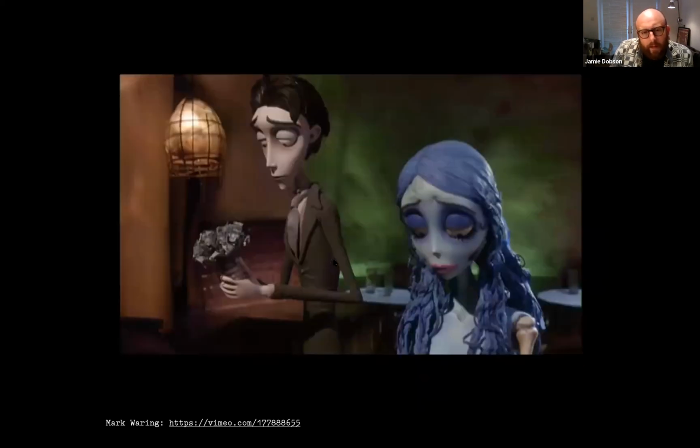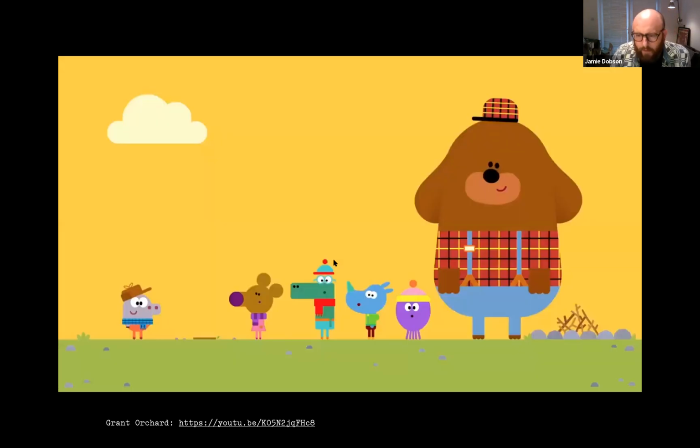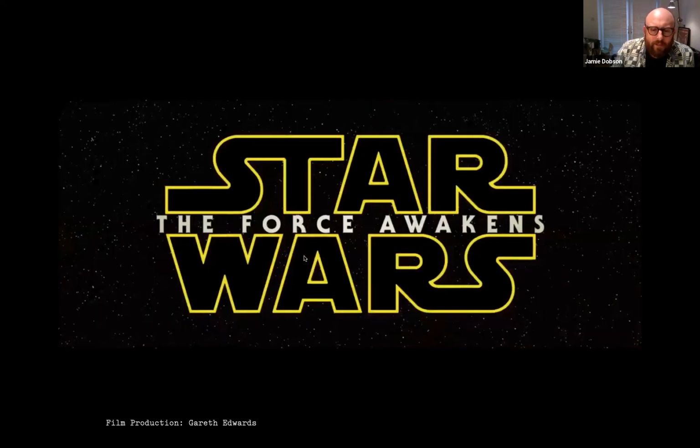Another graduate from UCA, from the animation course in Farnham, is Grant Orchard. Grant Orchard is responsible for the little guy in the bottom right, a guy called Hey Dougie. I haven't included him in this presentation, but Mark, who's the creator of Peppa Pig, is also a graduate from UCA Farnham. And it's a shame these aren't going to work.